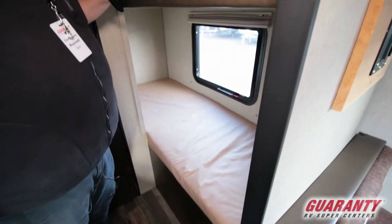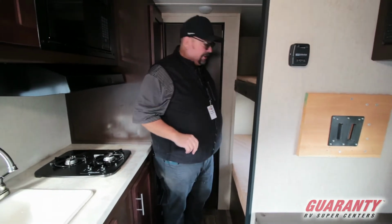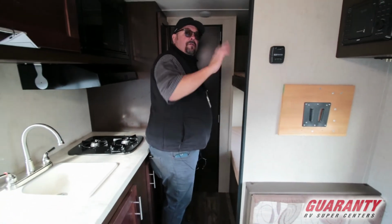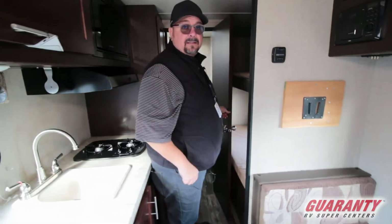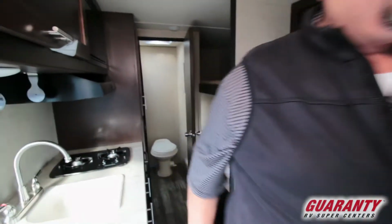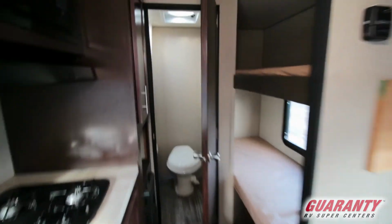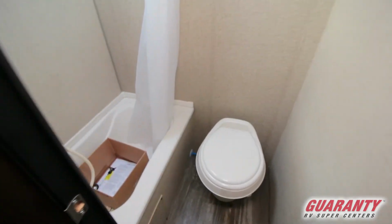And you know, guys, even if you don't have a few people sleeping with you, this is amazing storage that you can use for all of your gear, tubs, equipment. You know, even a pet in a pet crate can fit inside there. And check out this bathroom. Just a nice little bathroom. It's got a tub, just everything you need to get cleaned up.